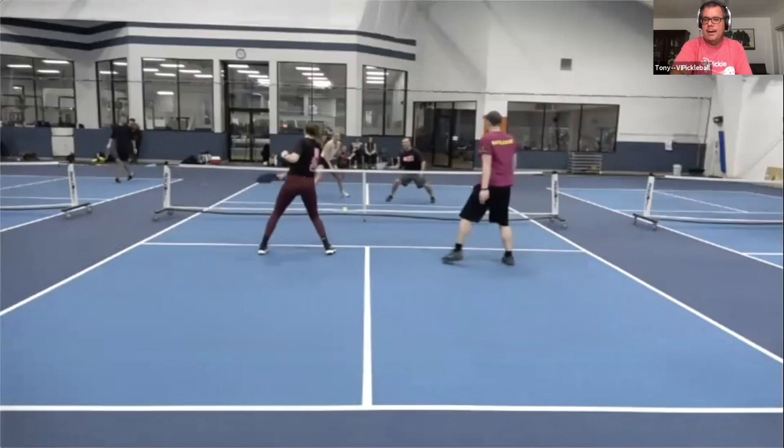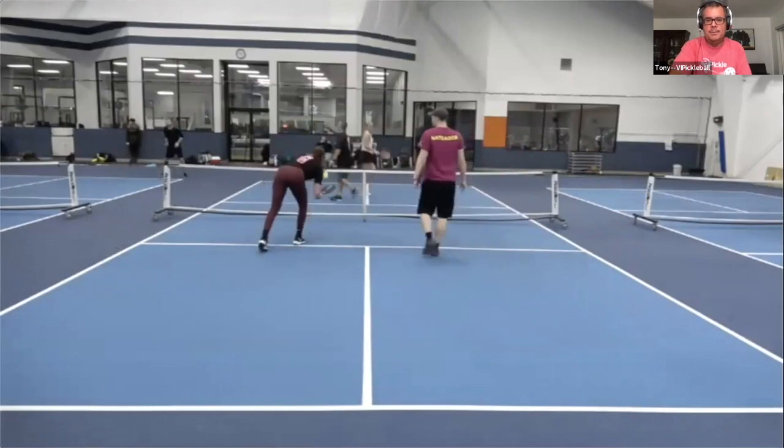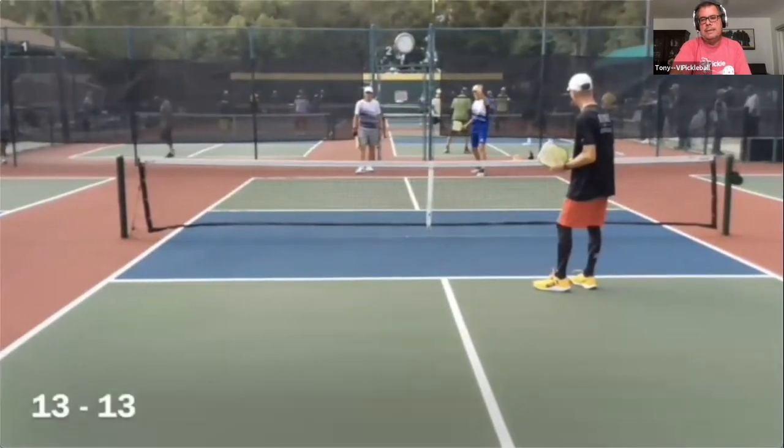Bam! Right into the net, right? Let that ball drop, go right into the net. Let the other team off the hook on a put away. No bueno when you do that. Oh, no. CJ, I don't know if I should show this one.